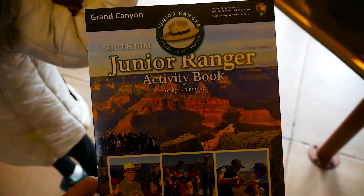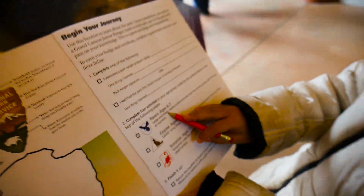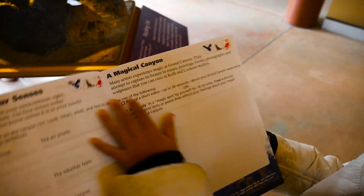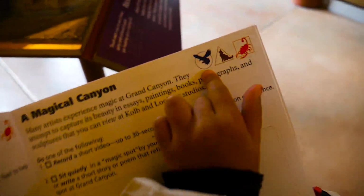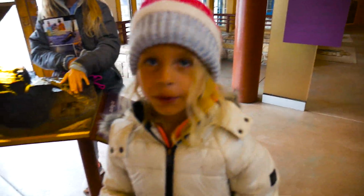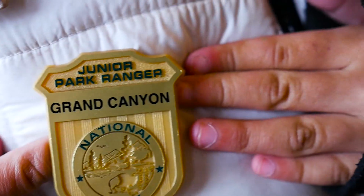You do quizzes, and when you're finished, your category of how old you are. When you're finished, you hand the book in, and you do this pray thingy, and then you get a badge. Oh, awesome. And then you're a junior ranger. Awesome. And what's the pray thingy, Kalani?